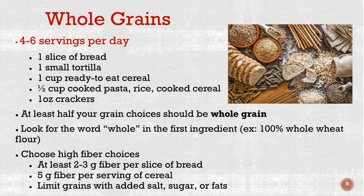When grains are processed, and most of the grains we eat are processed to some extent, but when they're heavily processed, they lose a lot of the important nutrition and fiber that was located in the outer layer or the bran layer of the grain. So to identify if a grain is a whole grain, there's a few things we can do. One, we can look at the ingredient list on a package, like a package of pasta or bread. We want the first ingredient to have the word whole in it.